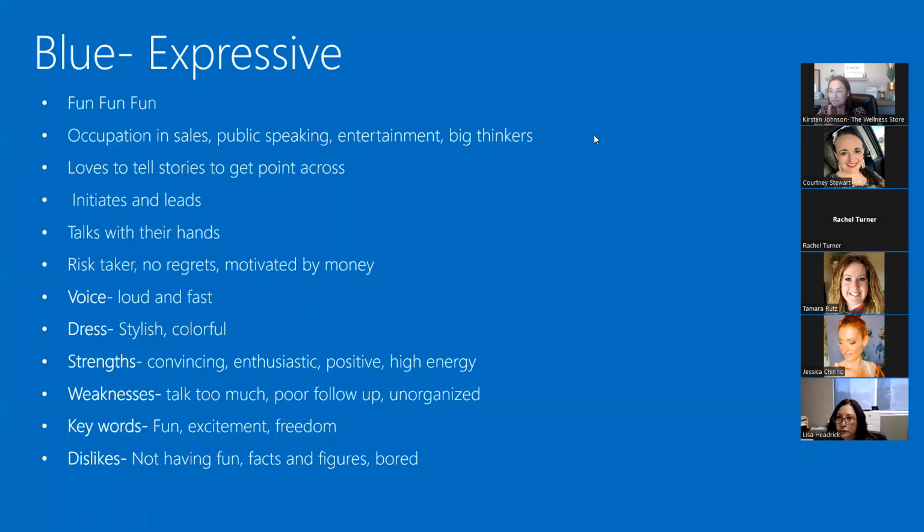All right, blue. Blue is so fun. This person is fun, fun, fun, fun, fun, right? This is the person that is in sales, public speaking, entertainment. They're big thinkers. They're always imagining the most amazing things that could happen, and they want to have fun with it. They like to tell stories to get their point across. So let's say they were doing an in-home or an overview. They're probably going to share lots of stories and talk about how things have helped.